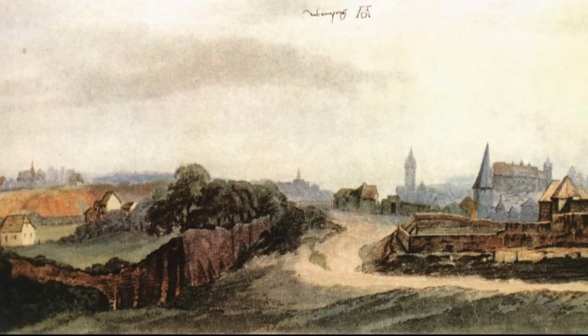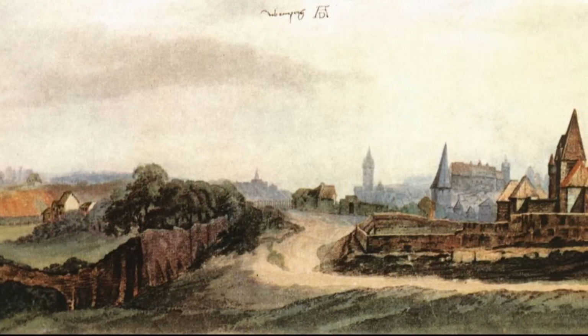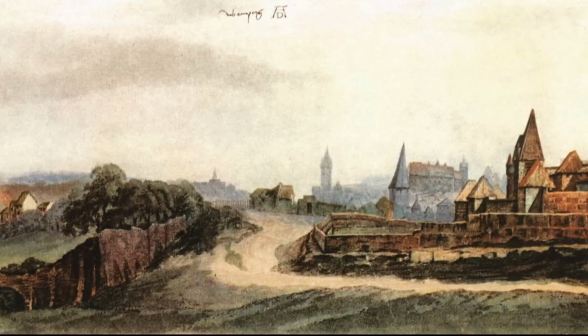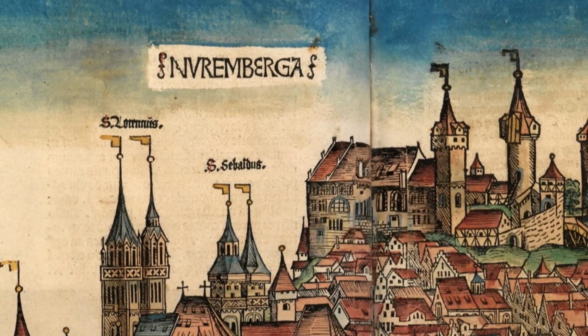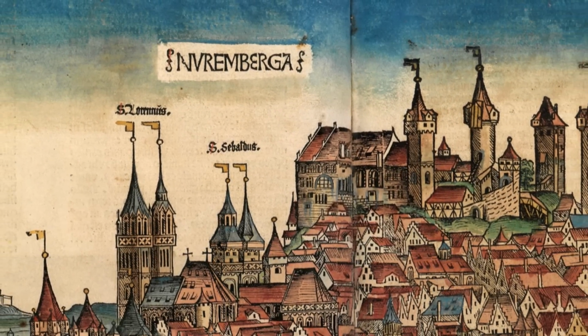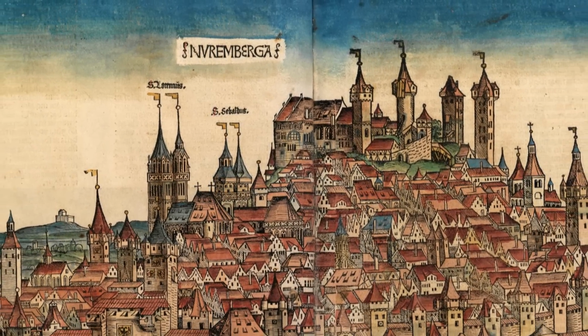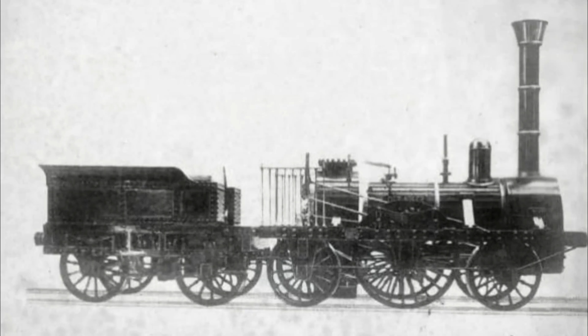Nuremberg's heritage goes back to the 11th century, although it's not known exactly which year it was founded. But it was at the meeting point of some important trade routes and so quickly grew very rich. 500 years later, it was one of the most important cities of the Holy Roman Empire, along with Cologne and Prague.